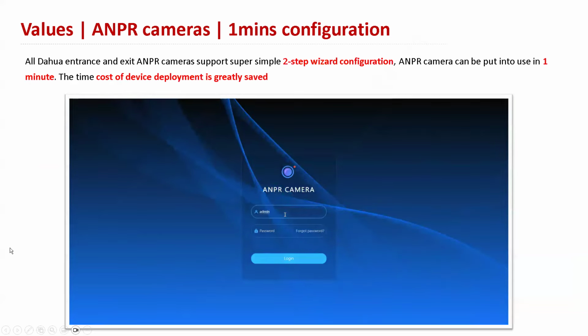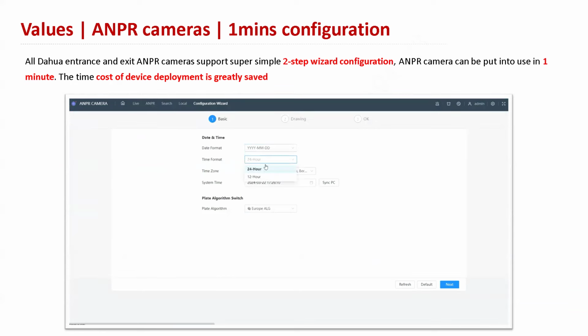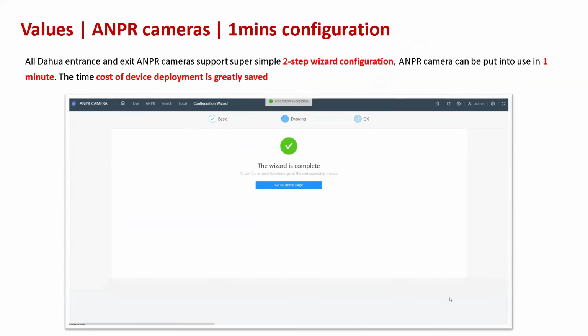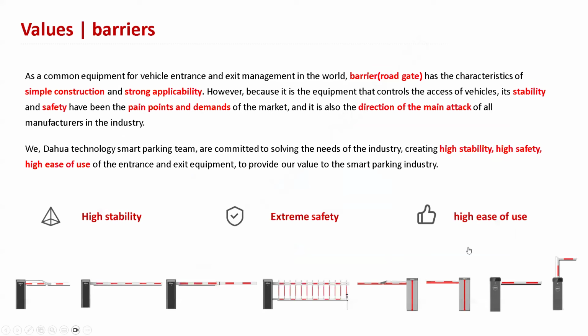Then we also look at the two-step wizard configuration. So you just log into the camera. It's so simple. After logging into the camera, you just go to this menu, ANPR camera. We have a configuration wizard. So you select the date format you want, the time format you want, your time zone. Then you synchronize the time or set the time based on what you prefer. Most of the time I would prefer to synchronize with my computer. Then choose the algorithm. For instance, in Kenya, we use the European algorithm. Then we go to next. You draw where we trigger capture. So every time a vehicle crosses, you trigger, then you set, that's it. Then you go to homepage. Let's now analyze this. So this is a simple two-step wizard configuration, which will give us a solution.